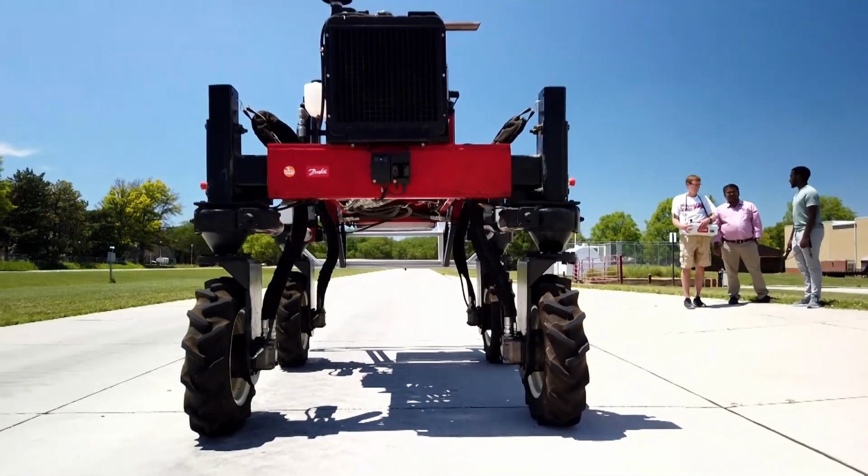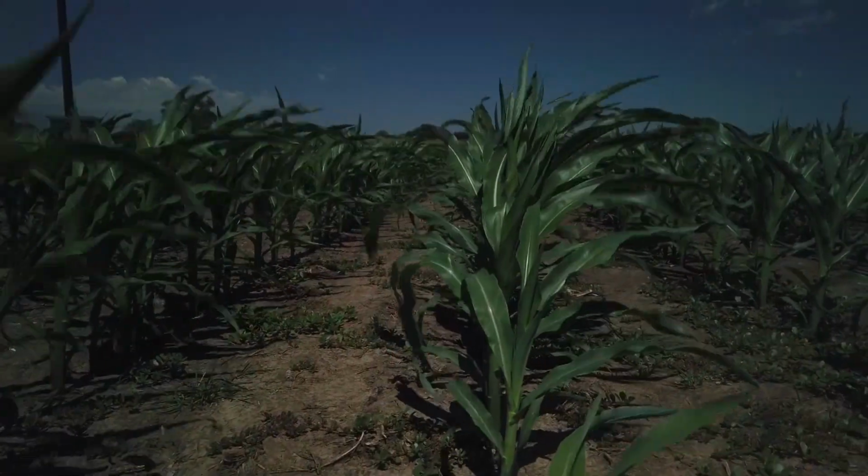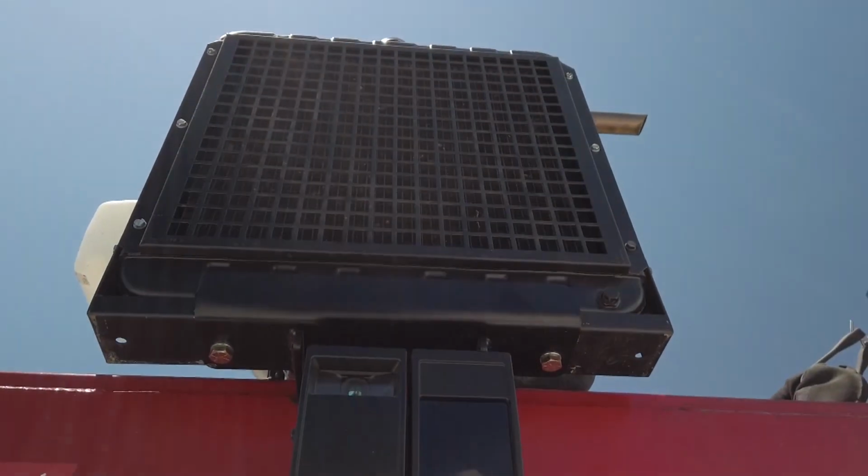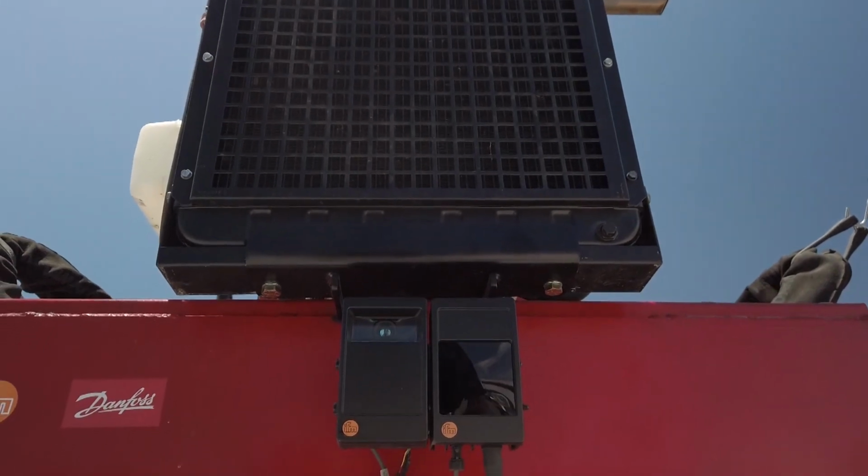So we have 6 computers on this machine that exchange information on a network called CAN bus, so that we can do very precise operations. And also we're using different camera technologies to look at green pixel fraction, which is basically in an image how much greenness is there. We're using spectrometers that tell us nutrient deficiencies. So there's a lot of sensor technologies that we're using, and using all that information to make decisions so that we can very precisely do site-specific management.